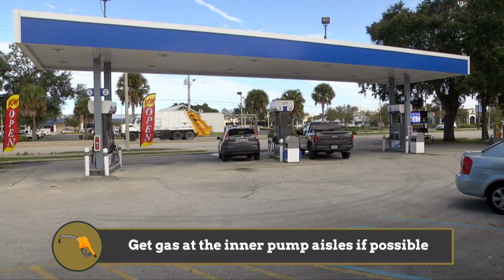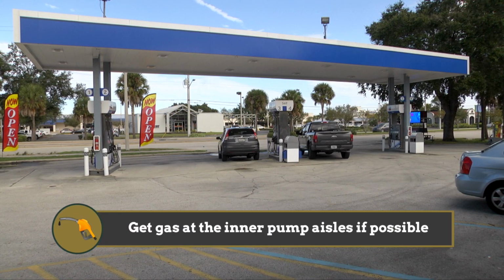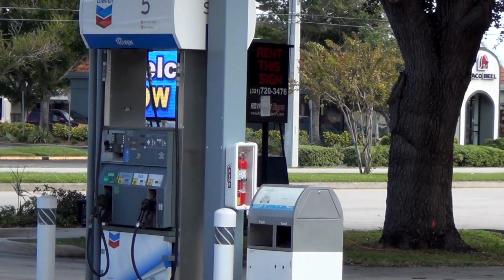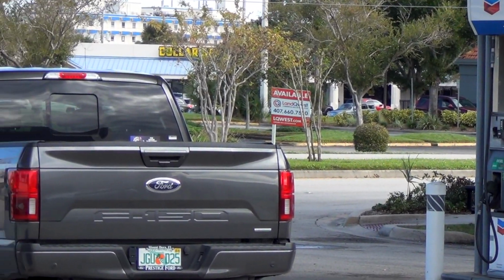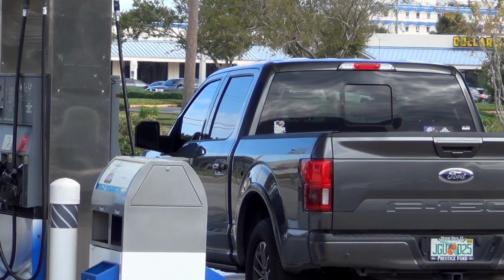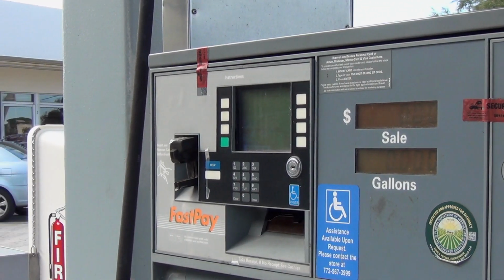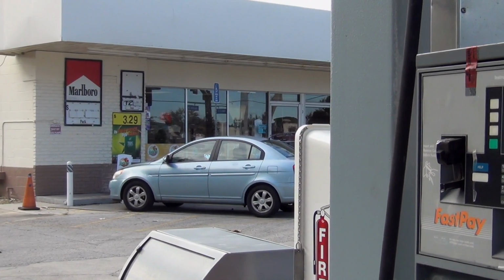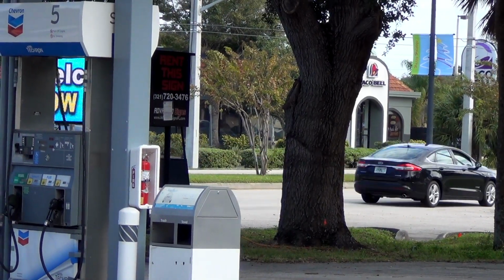One of the first methods we ask our citizens to use is to try and always get your gas at the pumps on the inside aisle. The best rule of thumb is to try and get your gas where you can stand at the pump and see the customer service attendant inside the store. Since the pump access door has to be illegally opened to install the device, the perpetrators will most often select pumps that are shielded from the attendant's view.